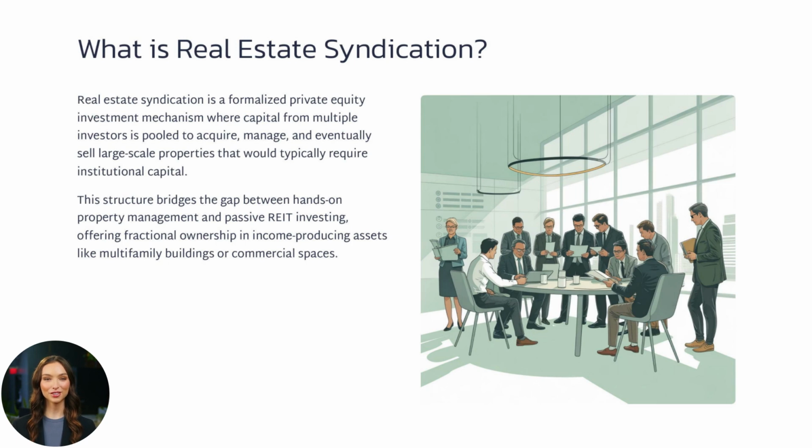This model is the sweet spot. It bridges the gap between the hands-on experience of being a landlord and the purely hands-off approach of simply buying shares in a public REIT. You own a real fractional interest in a specific cash-flowing property. It's kind of like crowdfunding, but for accredited investors and in a much more professional, structured manner.